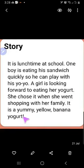Now, kg.1, I want you to look at this story and tell me the words that start with Y. Yo-yo, yogurt, yummy, yellow, yogurt. Thank you, kg.1.